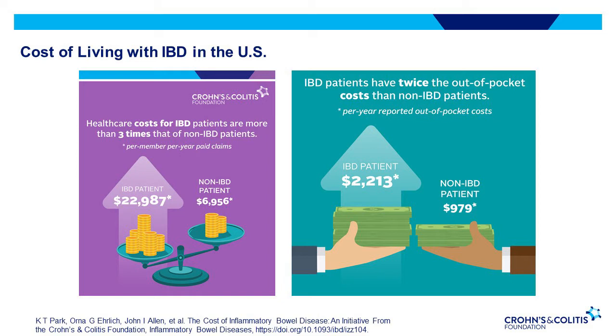of IBD care. In May 2019, the Crohn's and Colitis Foundation published the results of a study looking at the costs of inflammatory bowel disease in more than 52,000 patients. The costs of care for an IBD patient were looked at and compared to the cost of health care for a patient without IBD. They looked at the costs paid by the health plan and also the cost to a patient, things like deductibles, copays, coinsurance, and the combined total cost.